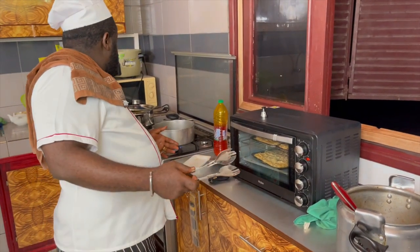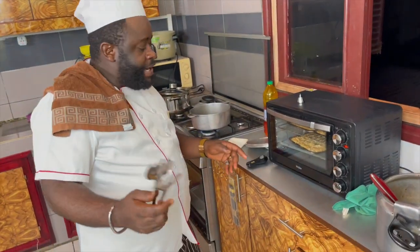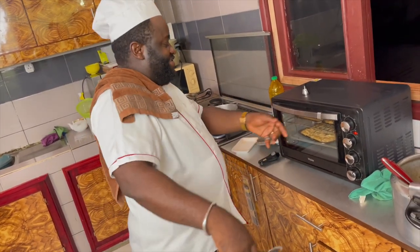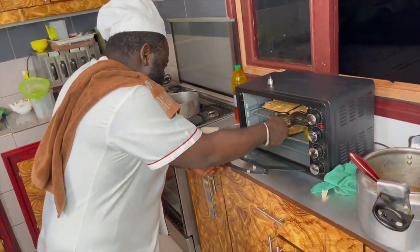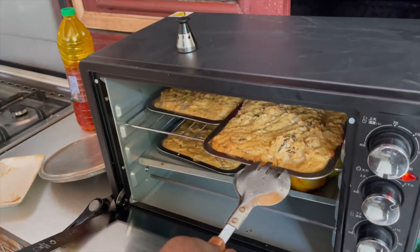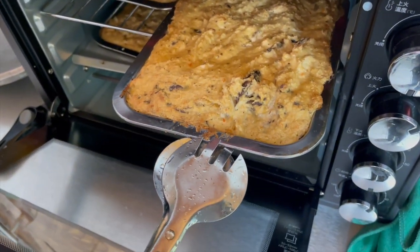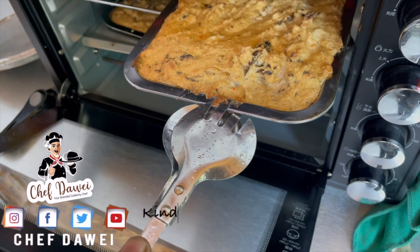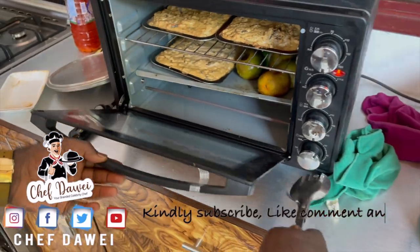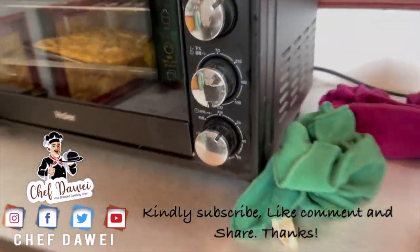Okay, peeps, while we wait for that oil to loosen up, I think we're almost there. Let me show you what my egusi, the babies, look like. All right, mama mia, nana baby. It's coming out. That's what it looks like when you bake egusi. All right, we're achieving that. So let's keep going. 20 more minutes to go, right? Yeah, so that's it.